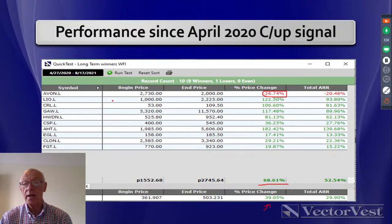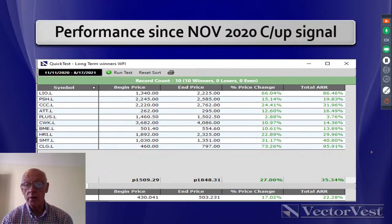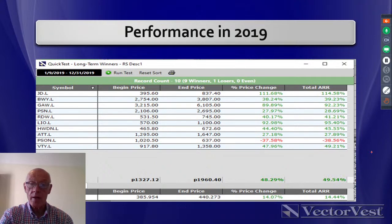As you can see, Lion Trust Asset Management, 122%. Ash Head, 182%. Since last November, no losers, and the market's up 17%. This is up 27%. That's what it did in 2019, 48%, from the first signal on the 9th of January.